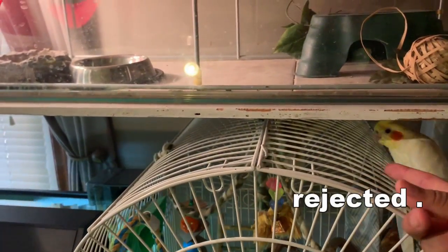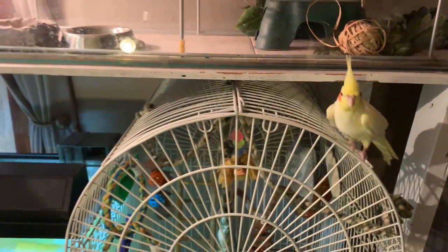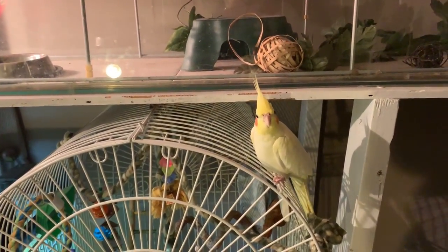Here's my bird Anna, as I was saying. I did just clip her wings, and she can still fly, of course, obviously a little bit, short distances. I may make a whole video about that, but I just kind of wanted to show you guys her for today's video.